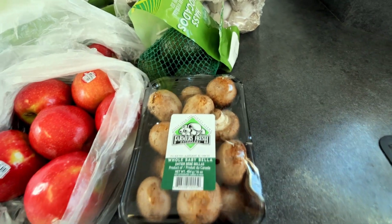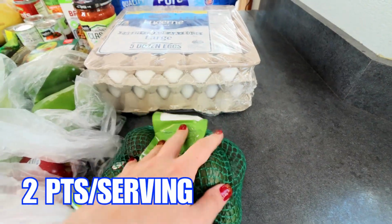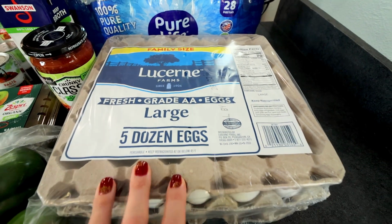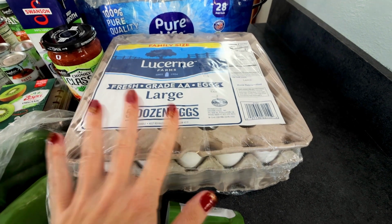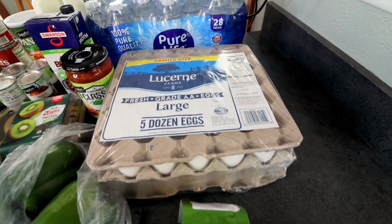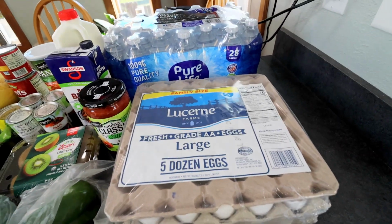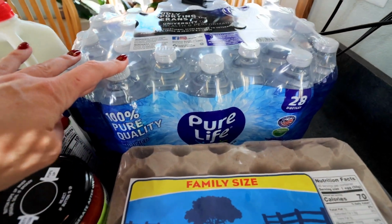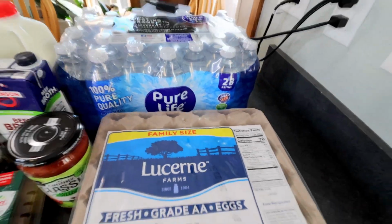So that's for that. Next up, I got some Haas avocados, because I love my avocados. And then same with eggs. I eat a ton of eggs every day now, so I've always got to have my eggs on hand. Mainly, I boil them. I like to boil a bunch up and then just have them ready to grab for snacks or lunch or whatever. So I got 5 dozen eggs. Got a 28 pack, it looks like, of bottled water.